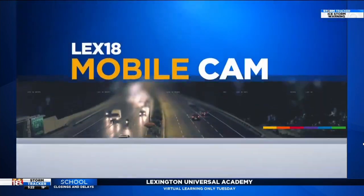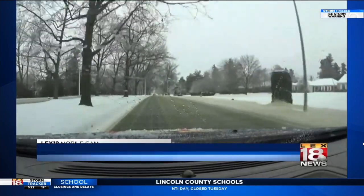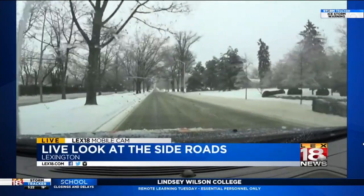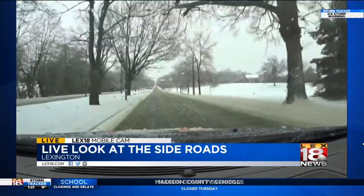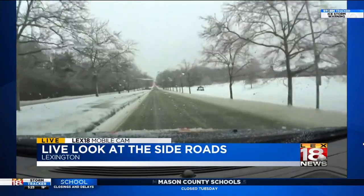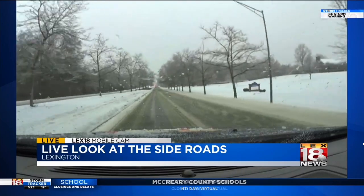Well, let's take a live look right now from the LEX18 mobile cam. And here you go. We are checking some of Lexington's side roads tonight to give you a driver's seat view and that perspective of how the streets are holding up. Now, remember, you are asked to stay home unless it's an emergency or necessary to get out on the roads tonight. The roads could be impossible to drive tomorrow morning.